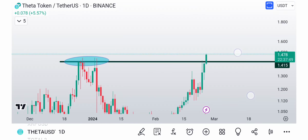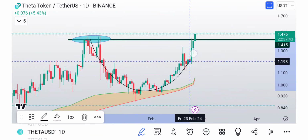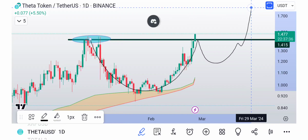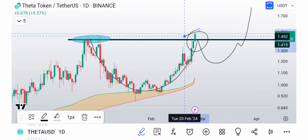boom. So yeah, couldn't ask for anything more beautiful. I mean, this was perfect. In my last video, I said, hey, look, we could do a little cup and handle here and then continue higher, or we're just going to continue rocking it. So we're breaking out, continuing to break out.